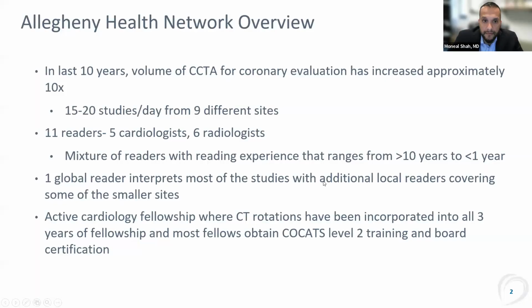Okay, so just to give an overview of our hospital, our system, Allegheny General, which is part of Allegheny Health Network. We're here in Pittsburgh, Pennsylvania. I've been here since 2011 and have seen the growth happen in front of our eyes. In the last 10 years, I think like a lot of other places, the volume for CCTA, specifically for coronary evaluation, we've had growth about tenfold. We're doing about 15 to 20 coronary studies a day.